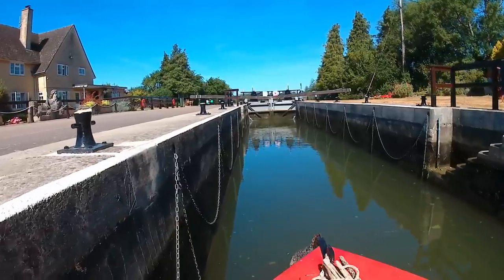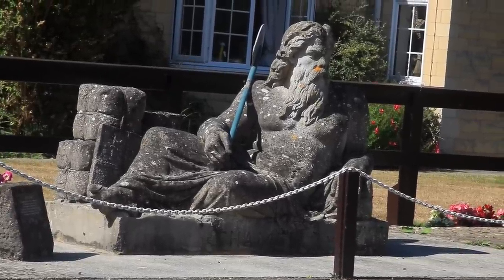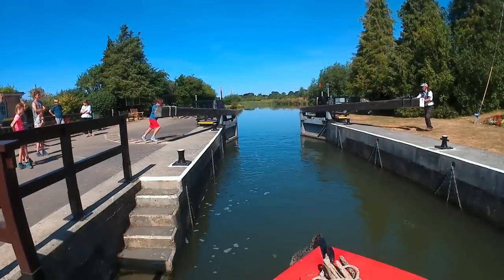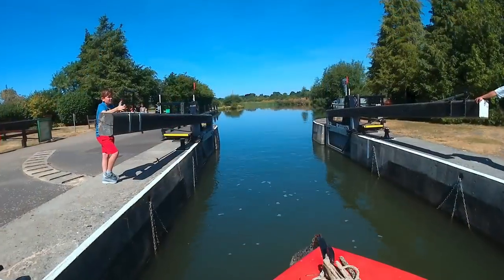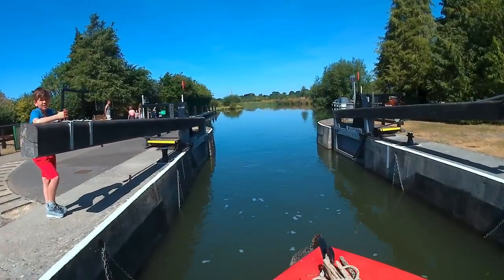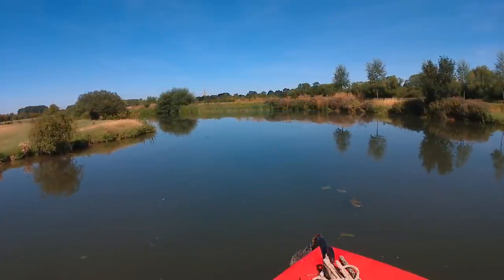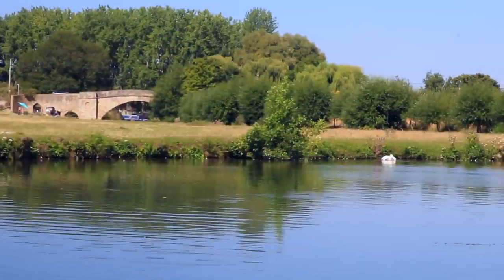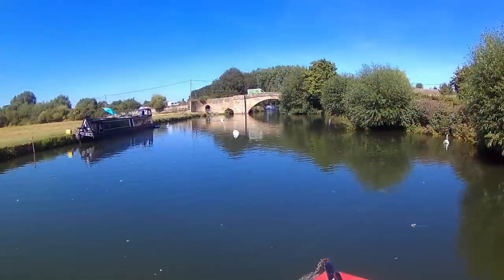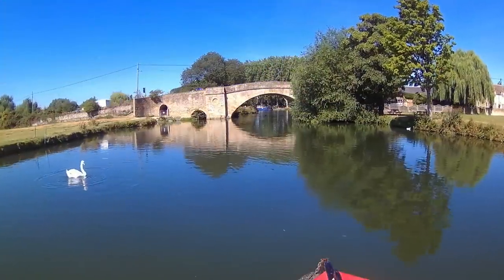Oh, and who's this off to the left? Yes, it's old Father Thames himself. I mentioned him 2 vlogs ago. Val jumps back on board, and the lockie's son is grafting like a good un. Cheers, bonny lad. Lechlade coming up. Plenty of mooring spots on the left. And the church bells announce our arrival dead on midday.